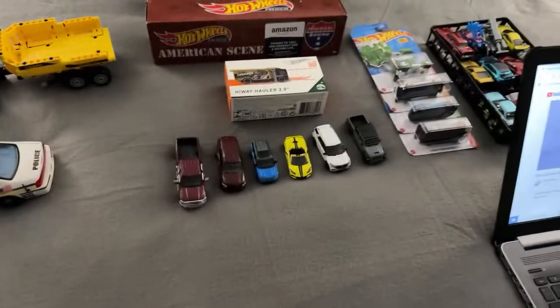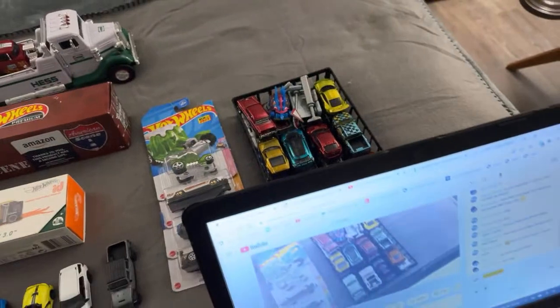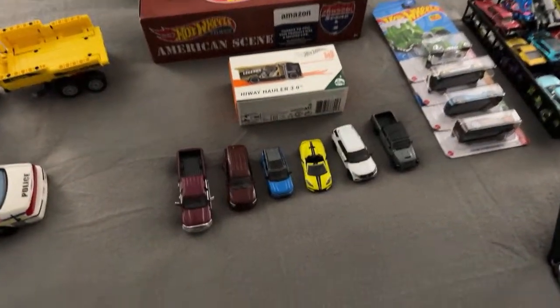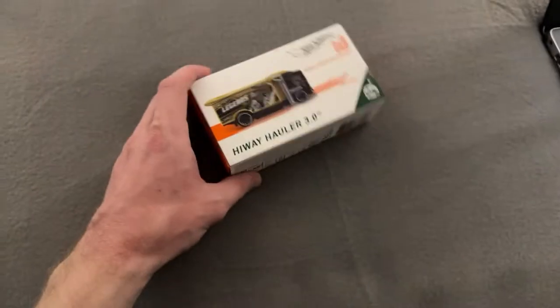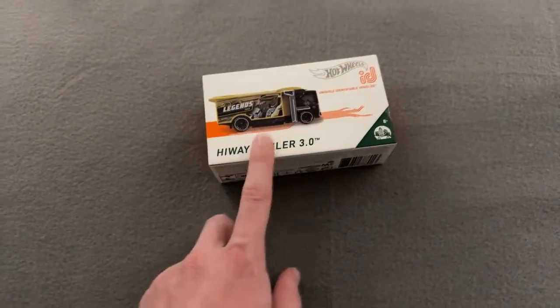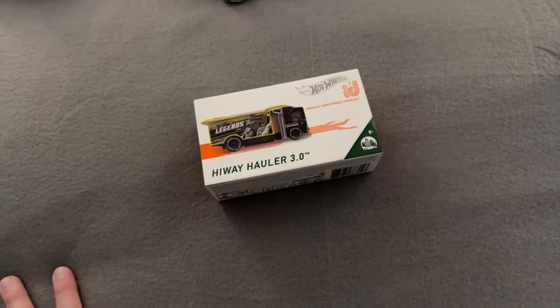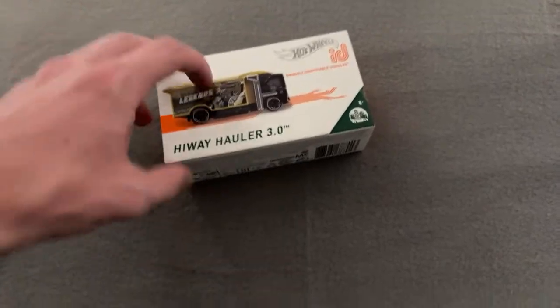I have gotten back into playing the Hot Wheels ID game. That's why I have my tray of Hot Wheels ID cars here, because I've been racing them in the game and scanning them. And Amazon does have a couple of reasonably priced ID cars left, including this Highway Hauler 3.0, which I bought recently. This is going to be the last ID car that I probably get because I either have the ones I want already, or they're priced completely high.